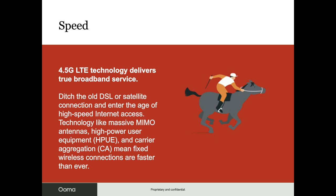The speeds will depend on your location in reference to Sprint towers, and also will depend on the building that it's in. But just as one reference point, I'm doing this webinar from an Ooma Connect connection and from one of our IP phones connected via the Ooma Connect. And I'll talk a little later about the continuous voice feature that really provides unbeatable voice quality. But again, fast speeds. We'll talk a little more also about some of the technologies like massive MIMO antennas, but this is really a truly broadband solution.